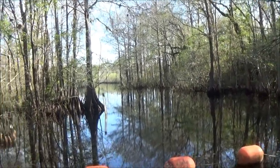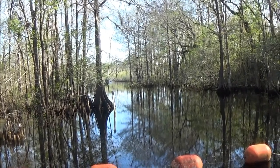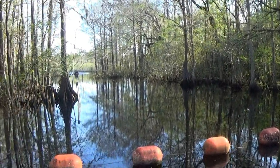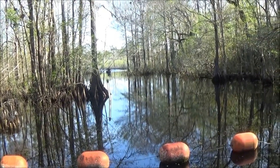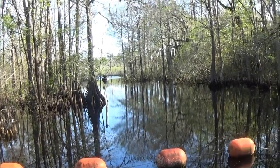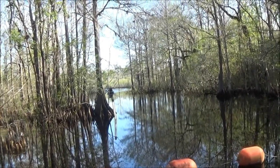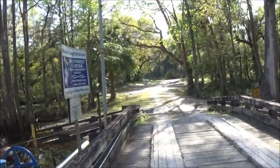He's going to go over the bridge, so we'll get this for you. Don't get wet. This guy's slowing down. Yeah, this is cool. So he's going to go right up over here, yep. Right across the road.